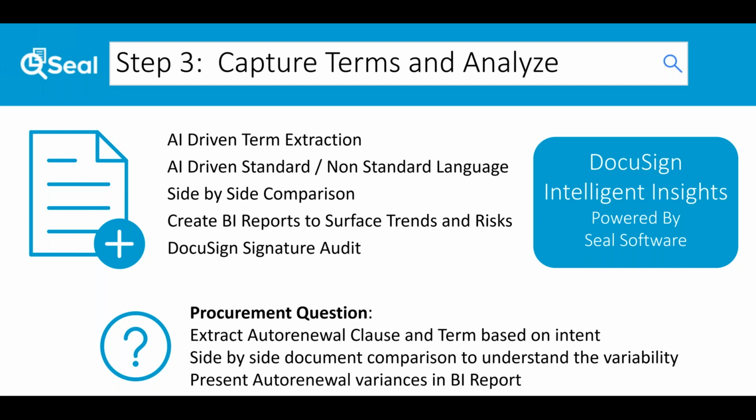And then from there, with Intelligent Insights, we can start to do things like create BI reports to visualize our findings. Another key differentiator for Intelligent Insights is the ability to run a signature audit on agreements. So you can start to see which of your contracts are actually DocuSign and which might be going through other workflows or processes that are slowing your business down. So with the ability to capture terms out of the box and provide visibility into terms ongoing, Seal's users can also create custom policies based on some of their questions or some ad hoc need that they may have, right? And this makes the platform very, very agile and able to cover a wide set of use cases.